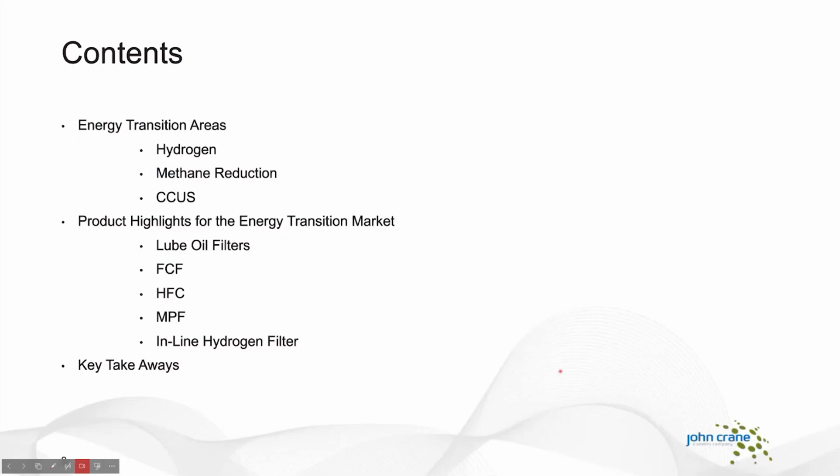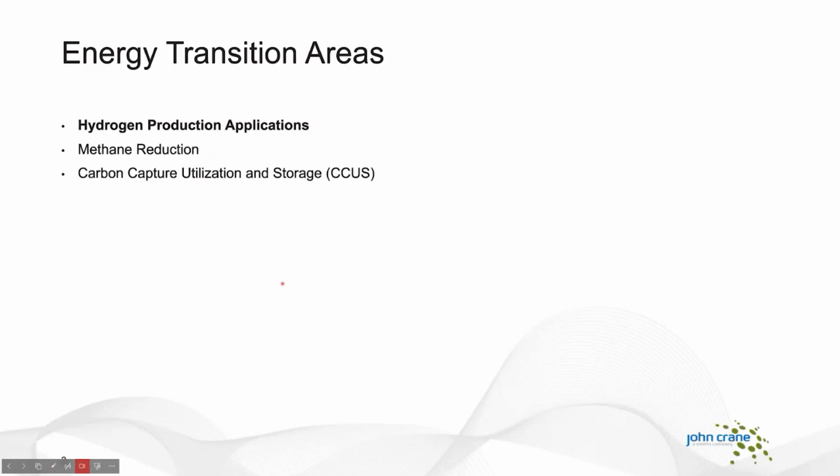Here we go. Today we'll be discussing the following subjects. We'll be discussing where filtration fits in to the energy transition areas such as hydrogen production, methane reduction, and carbon capture utilization storage, or CCUS. We will discuss in some detail the filtration products that fit into these areas. Then we'll summarize with some key takeaways.